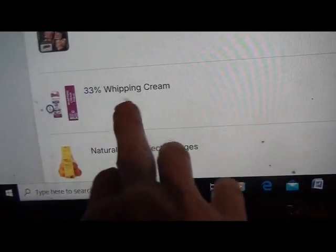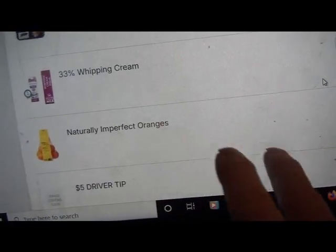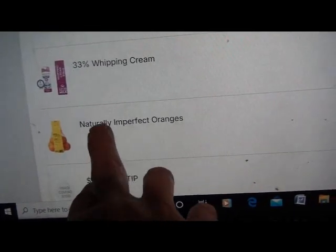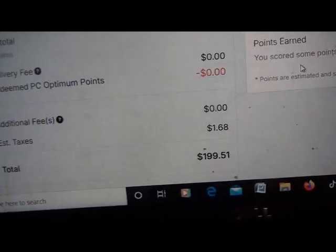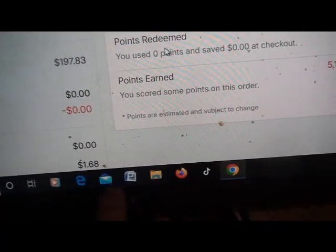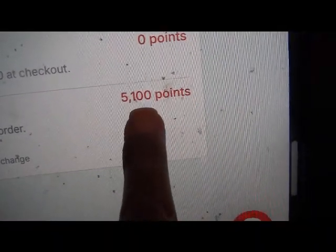And then, of course, the whipping cream, because I need it all the time. I was going to get 2 different types of oranges, but they had to substitute one. So we've got the Naturally Imperfect oranges, 2 of them for $16. I'm okay with that. $5 driver tip. And then my bill was, where am I? $199.51 with $5 back in PC points.